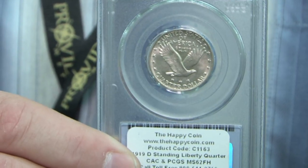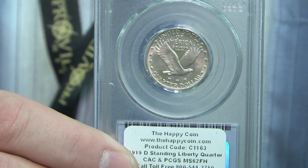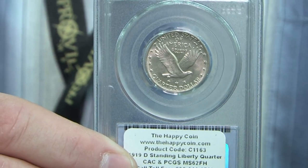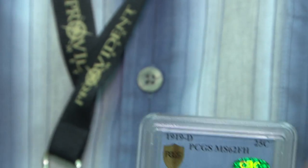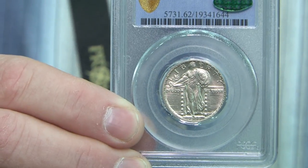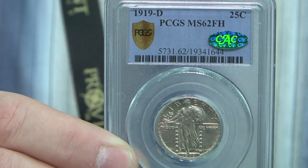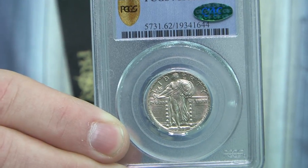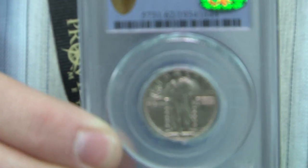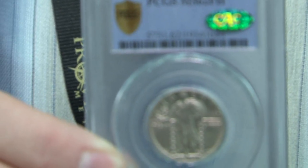Why is the Standing Liberty series popular with collectors? It's a beautiful coin. There are some pretty expensive issues in that series, but it's not terribly long. I wouldn't say it's easy to collect, but you can do it. You can complete a collection of coins. There's a couple of bigger coins in, say, very good or fine that are generally affordable.